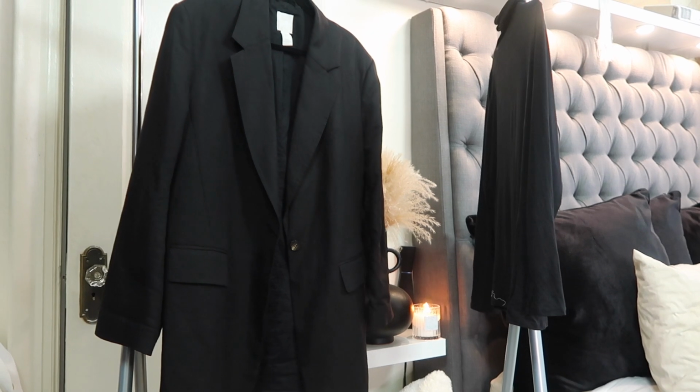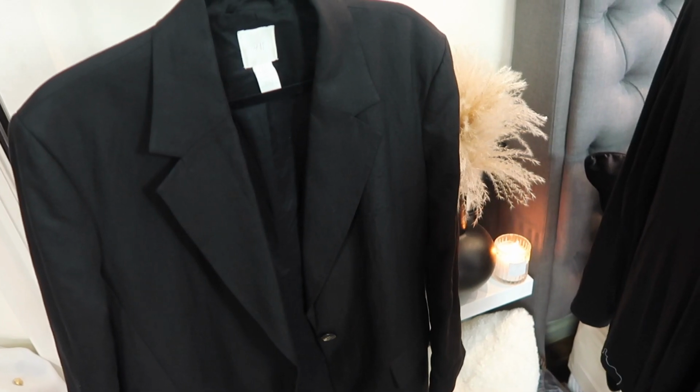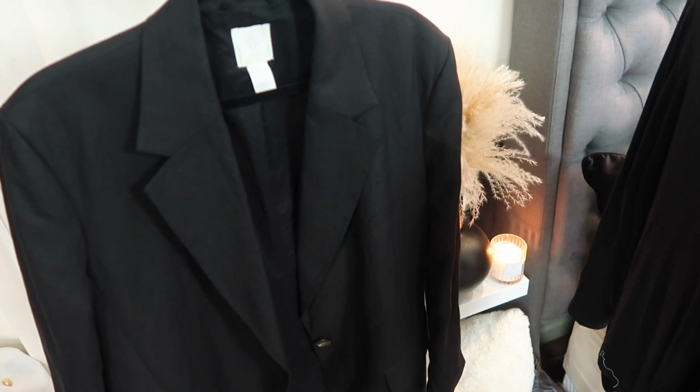So since we are building this outfit together and we have my essential basics, 2 of my essential basics is a black blazer. I have it in faux leather, I have it in wool, I have it in linen. I need a black blazer no matter the season. So we're going to take one of my black blazers, and this one happens to be extremely oversized, which I'm kind of digging right now.